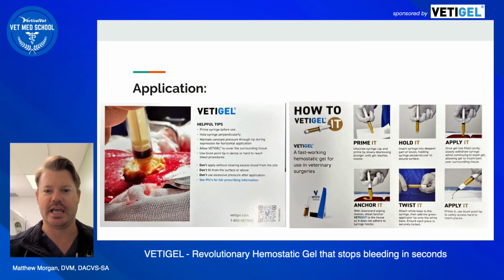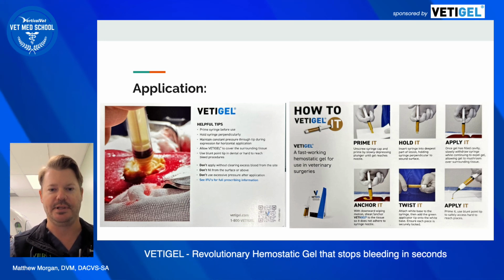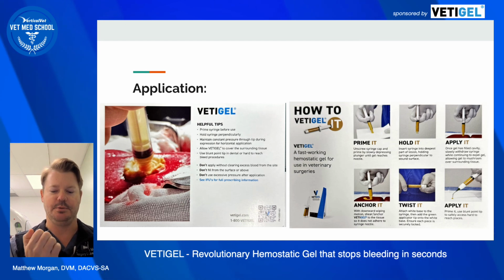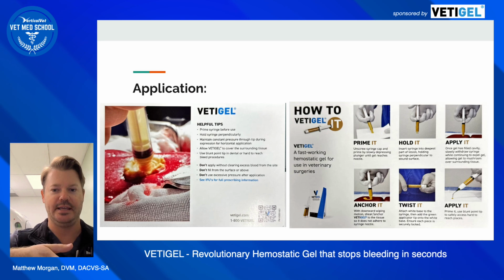Sure. Yeah, I have a slide pulled up right now as far as application tips, and I'd say this is the biggest issue that we have with people using it and not feeling comfortable with it or not having success with it: the application process. So, the first thing that we do, take the cap off, prime it. Push the plunger down until the VETIGEL comes out to the end of the applicator. Then you want to hold it perpendicular to the area where you're applying it.